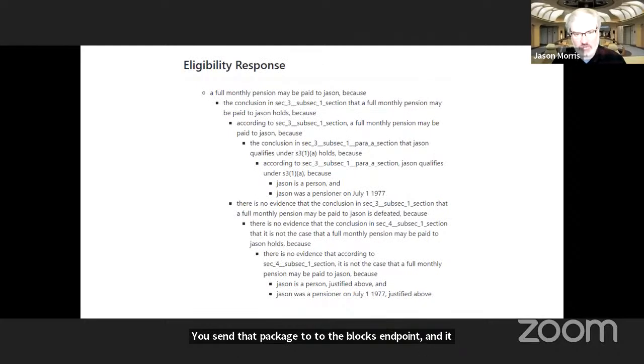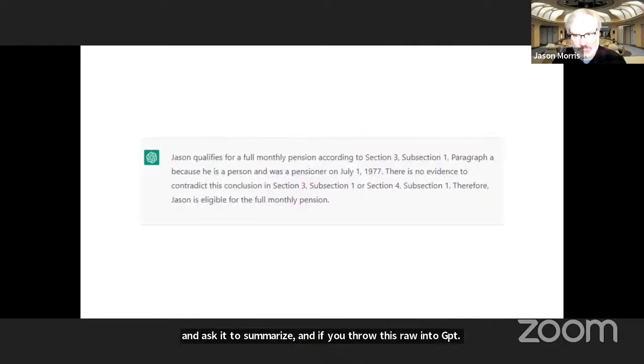This is an example of the raw text of the answer that Blawx will return to you. It's relatively complicated because Blawx has a lot of internals going on in order to deal with exceptions and things like that. So this can be kind of overwhelming to give to the average user. But with the advent of LLMs, we can throw this into something like GPT-4 and ask it to summarize. If you throw this raw into GPT-4 and ask for a short summary, this is what you get. So even if the output of Blawx isn't great for people to read, it's great for GPT-4 to read, and GPT-4 can generate something that your users can read really well.